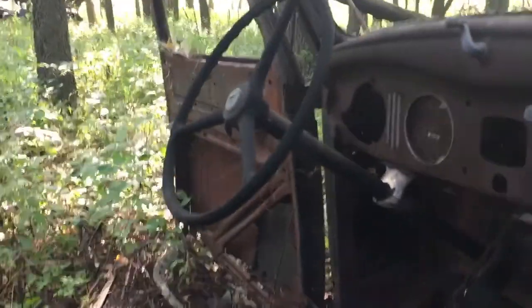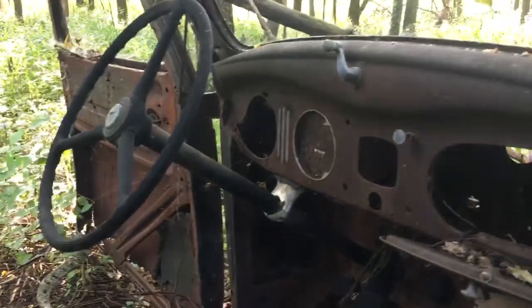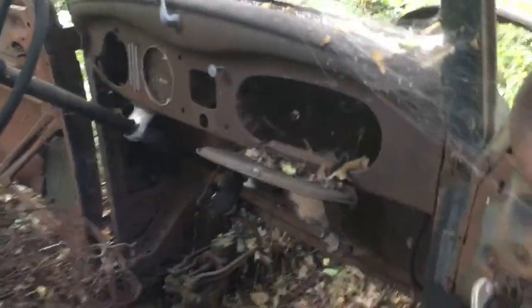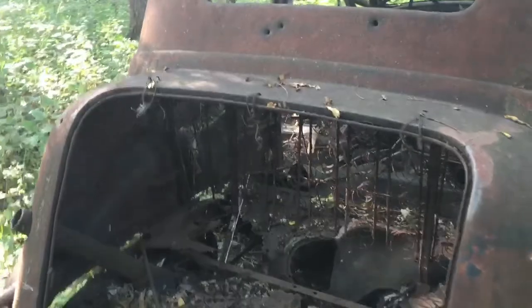Look at that old dashboard. Wow. Straight shafted steering wheel. That goes right to the wheels, folks. There's nothing in between. Ain't like it is today with all the hydraulics and electronics running everything. Look at this. Beautiful car. Wow. You know, they really knew how to make them back then. This thing was probably made in the 20s or 30s.